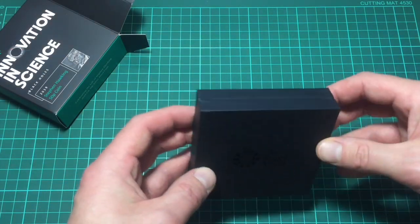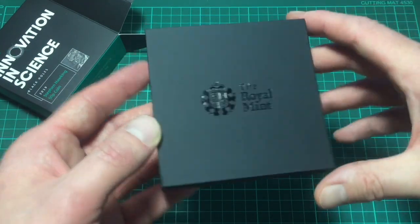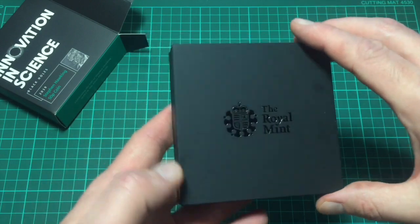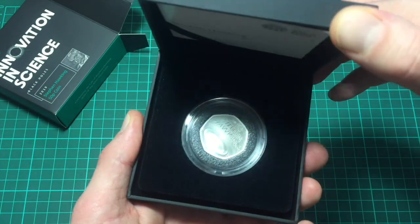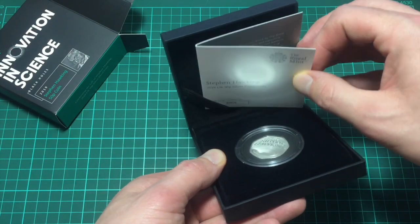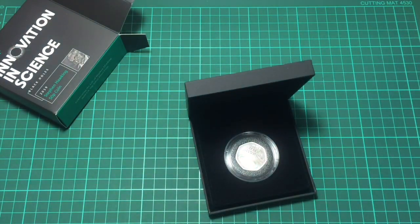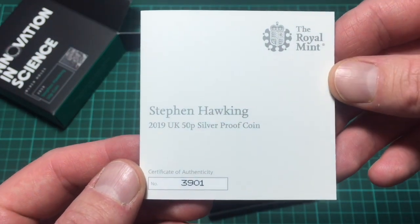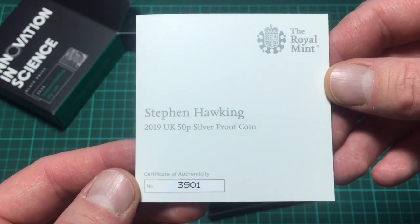So here we go, here's the box. This is quite a nice box. It's Royal Mint. Looks kind of like a jewellery box, like you get a bracelet or something in. So if we open it up, there's the coin. Let me just quickly move this. So there you go. Stephen Hawking 2019 UK 50p silverproof coin from the Royal Mint.